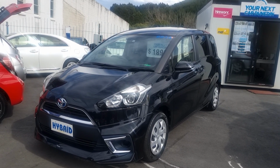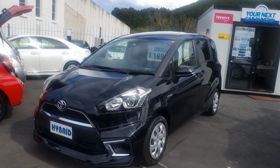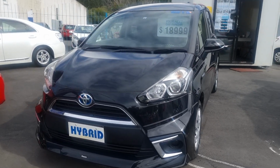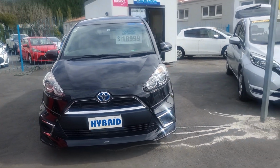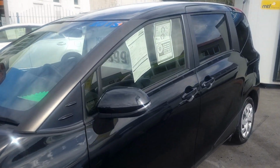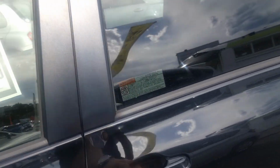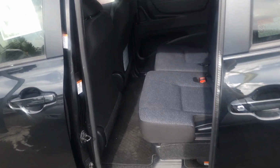Today we're going to have a look around the stunning 2015 Toyota Sienta Hybrid. So for a start, it's got the more up-to-date modellista body kit around it, so it hasn't really got that soccer mum look. So this is a full 7-seater, 5-star safety rating to keep all the kids safe. Got your electric doors. What's really brilliant in car parks, makes it easy access there.